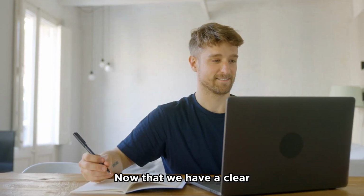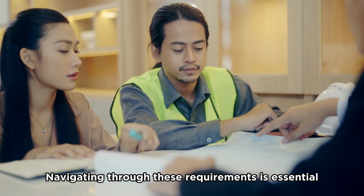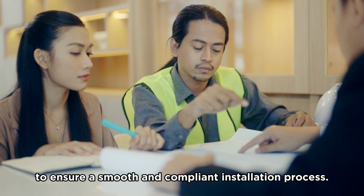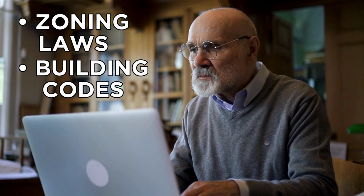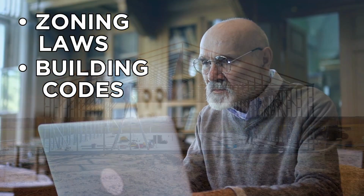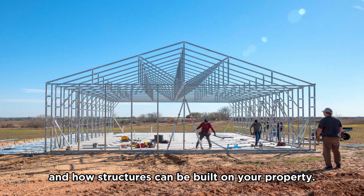Now that we have a clear understanding of your carport needs, it's time to delve into the intricate world of local regulations and permits. Navigating through these requirements is essential to ensure a smooth and compliant installation process. To begin, you'll need to research the zoning laws and building codes specific to your area. These regulations dictate where and how structures can be built on your property.